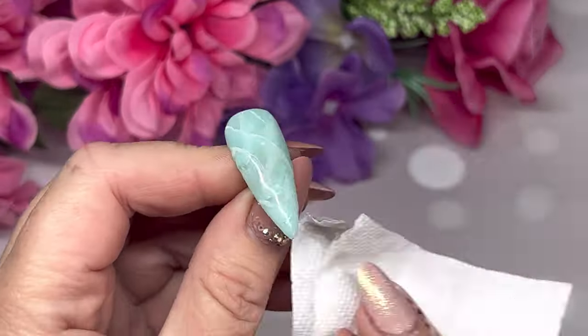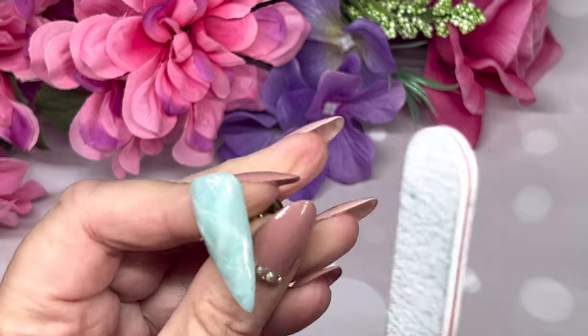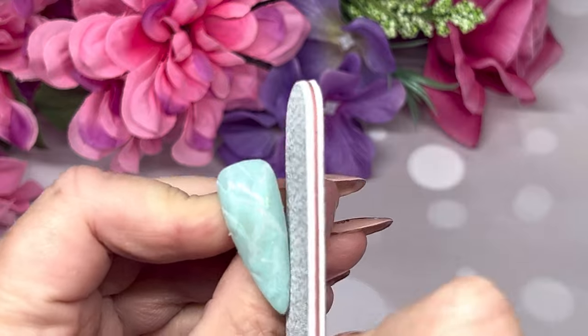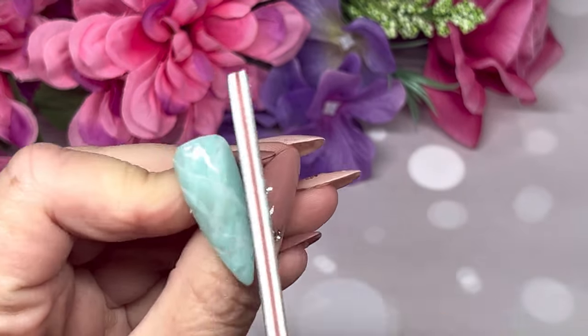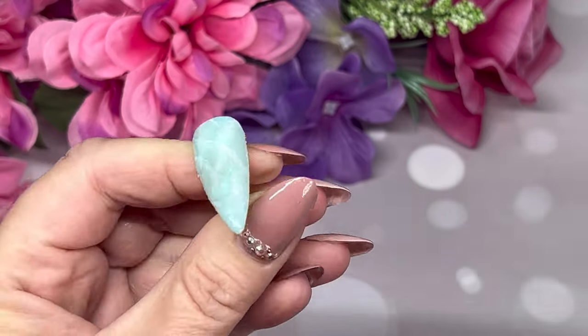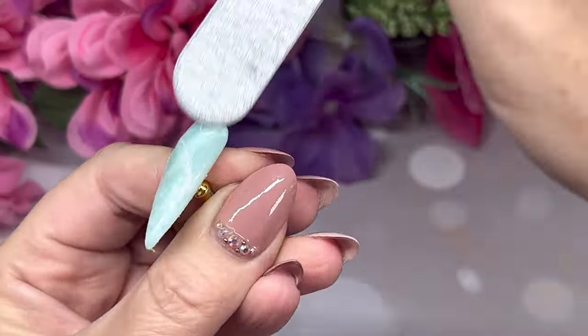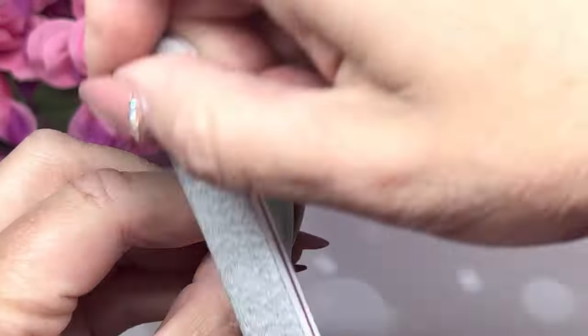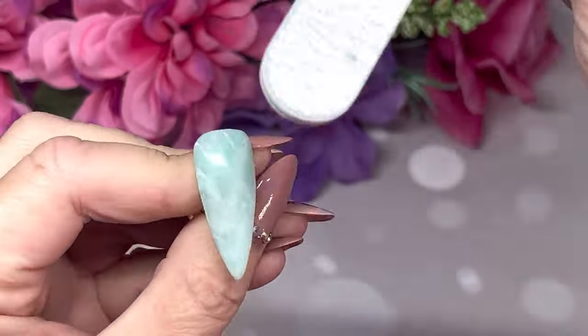Now that it's cured, I'm just going to wipe off that sticky inhibition layer, and I'm going to grab my hand file. This is a 100/180 grit file, and I'm just going to finish file this nail and remove any bumps and make it nice and smooth. And then you'll see me grabbing my buffer once I've filed, just to smooth out the nail. And then when I get to that, we will be applying Madam Glam's No Wipe Top Coat, and I'll be back once I'm done filing.